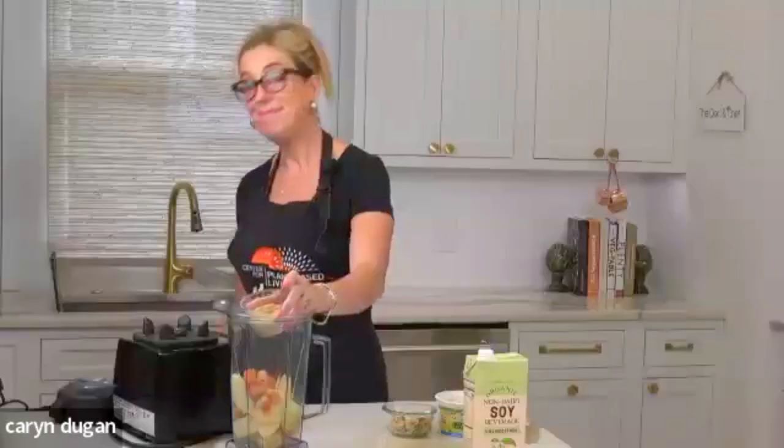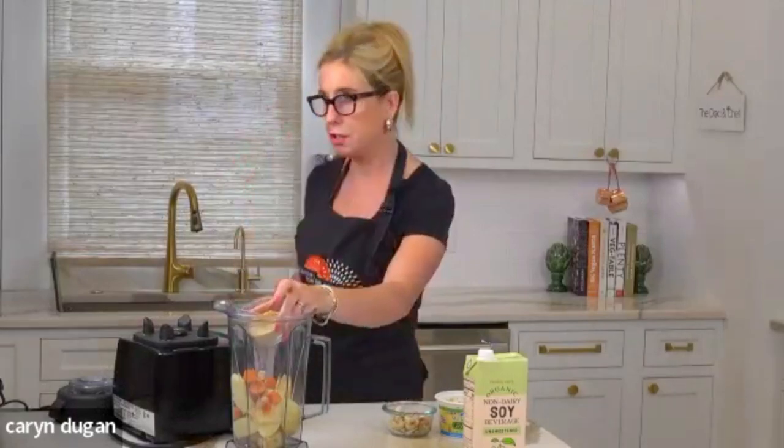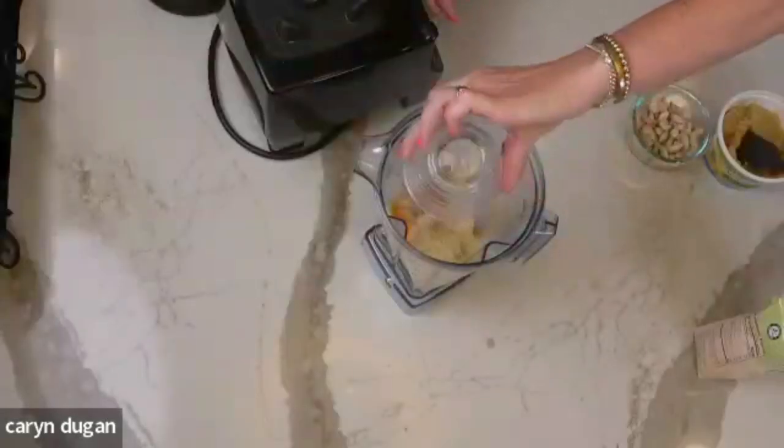Now, pro tip, if you're adding turmeric to anything, add a little bit, just a pinch actually, or more if you want to taste it, of freshly ground black pepper, because that will help your body absorb the turmeric even more for those anti-inflammatory properties. All right, back to the show. I'm going to dump that in there.